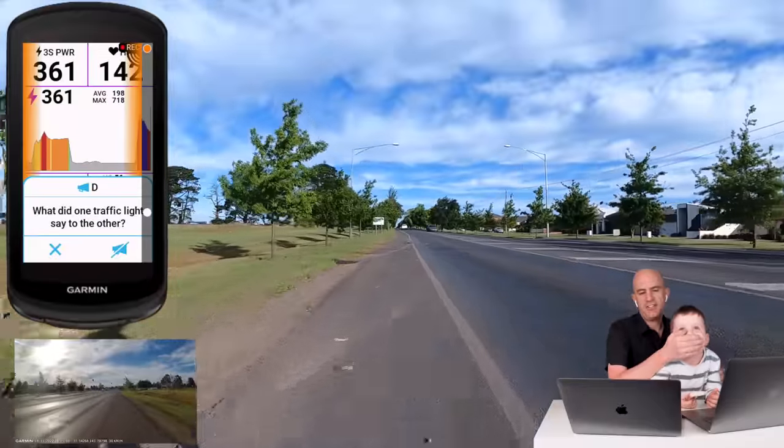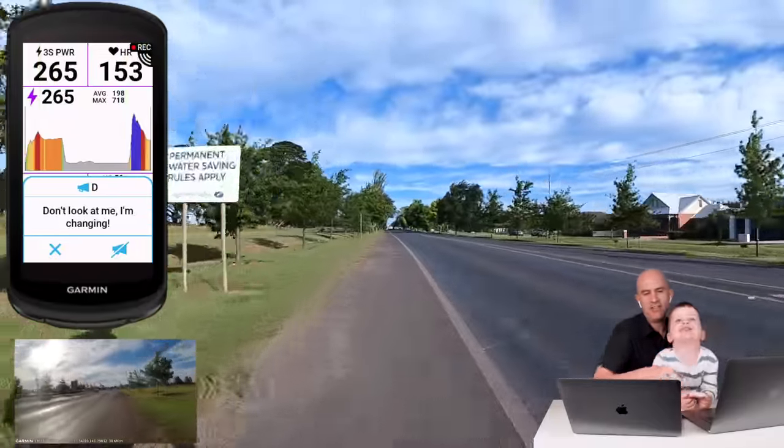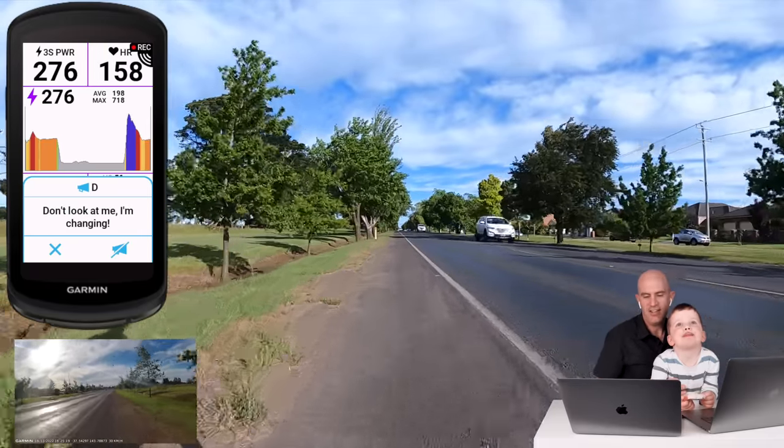I missed this one out in the road. What do the traffic lights say to the other? I missed this joke that someone was sending me through. Mac, don't look at me, I'm changing. That was a good one. Thank you, Dee, for the joke out in the road there.